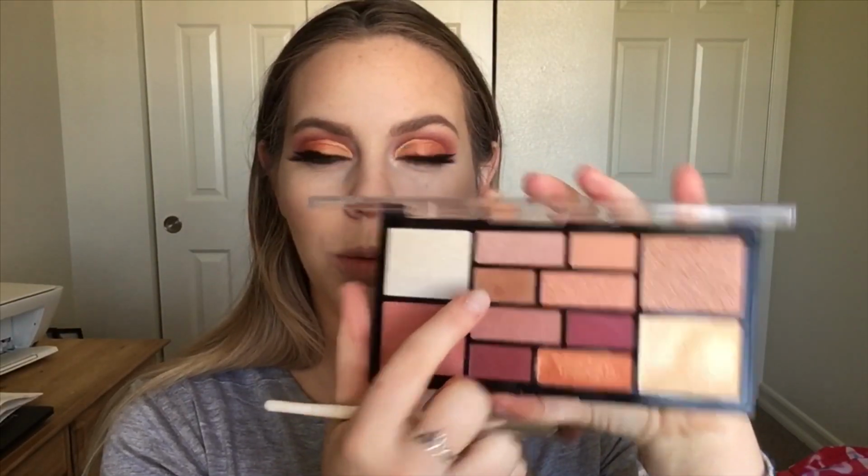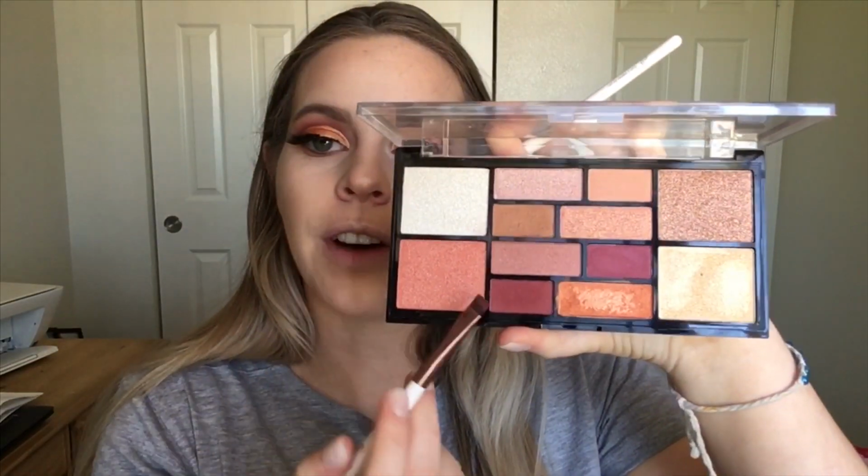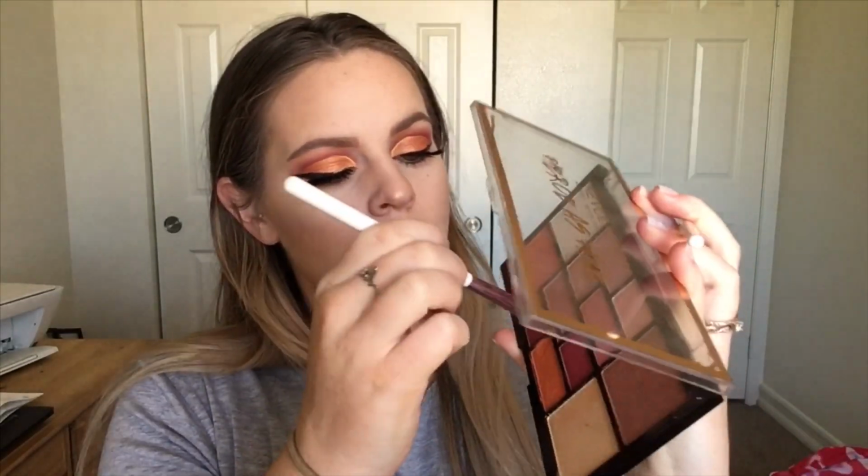Right, to finish off the lower lash line, I honestly almost forgot. I'm gonna take that warm taupe shade and I'm gonna put this all on my lower lash line. And on a flat definer brush, I'm gonna take that burgundy shade, taking that pencil brush and a little bit more of that first shade and really smoking this out.